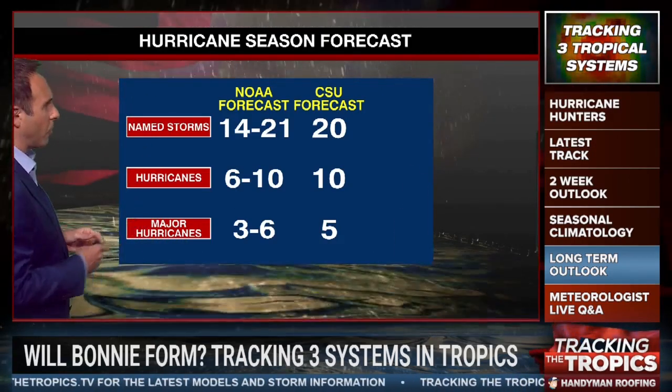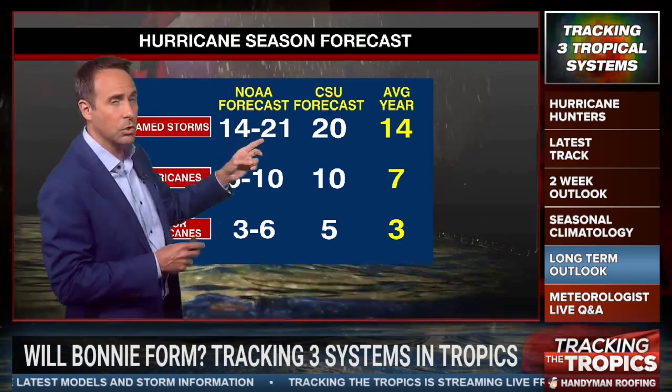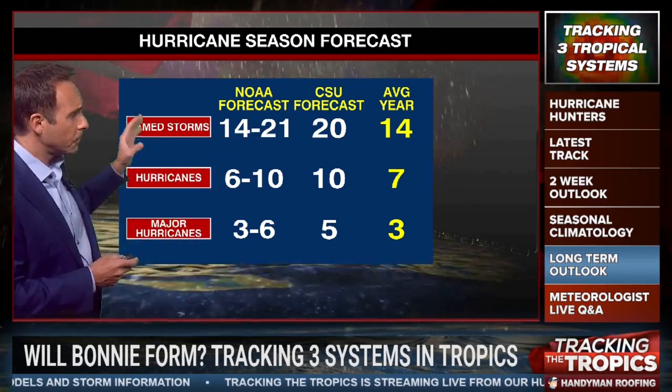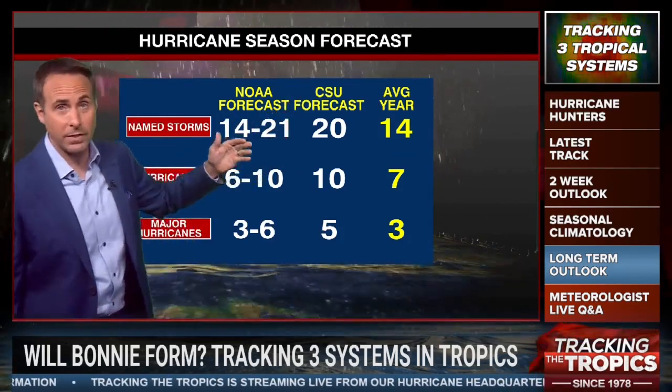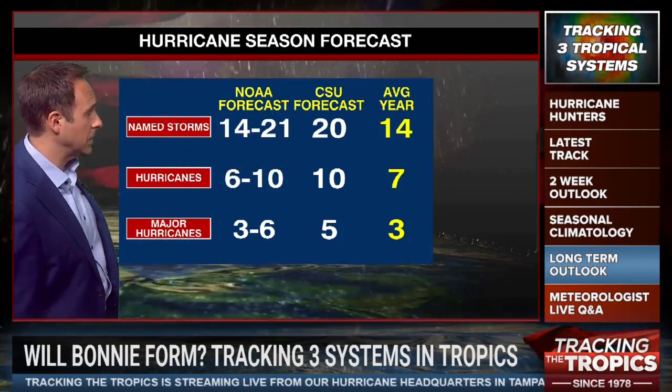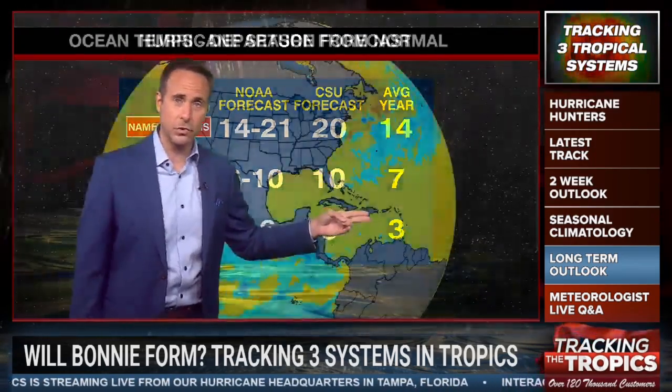All right, so let's talk about the forecast from NOAA and also from CSU. We've mentioned this before, calling for close to 20 named storms this year. The average is 14, so obviously we're forecasting an above normal season and above normal in terms of hurricanes and also major hurricanes, as you can see.